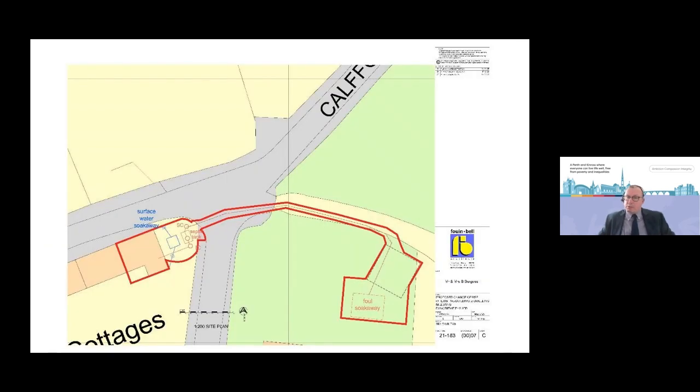We now have the proposed site plan. This shows the proposed layout, the provision of a surface water soakaway and septic tank in the land abutting the building to the east. It would ultimately lead to a full water soakaway provided within the wider garden ground of Duncreevy House, again further to the east. Next slide, please.